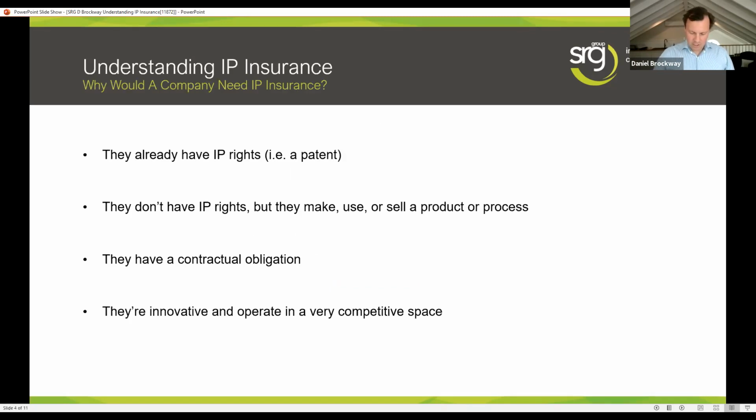So who needs IP insurance? Some of the things to consider are, do they already have IP rights, like a patent? They might not have IP rights, but they may use, sell, or make a product or a process. They may have contractual obligations to a supplier or a client. And one of the more interesting areas is they're innovative and operate in a very competitive space. This last point can be particularly hard to establish.